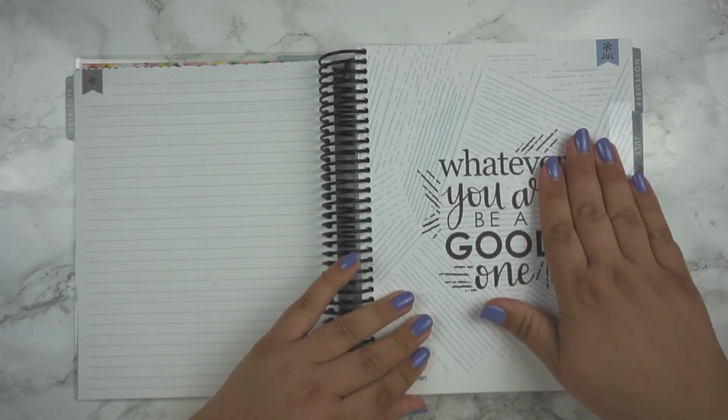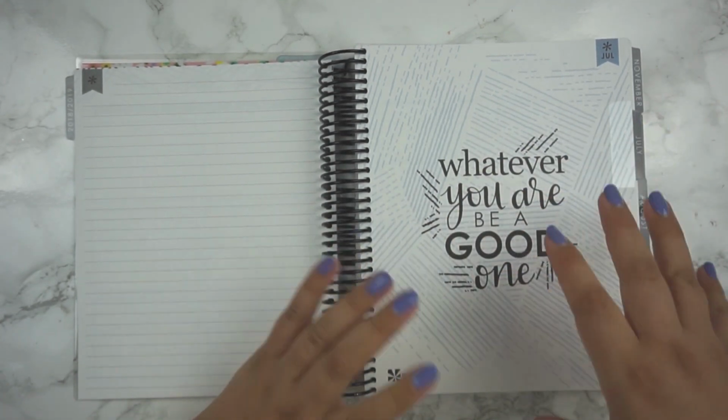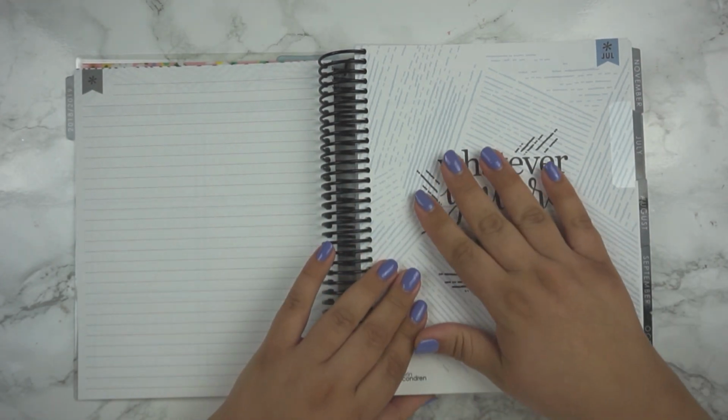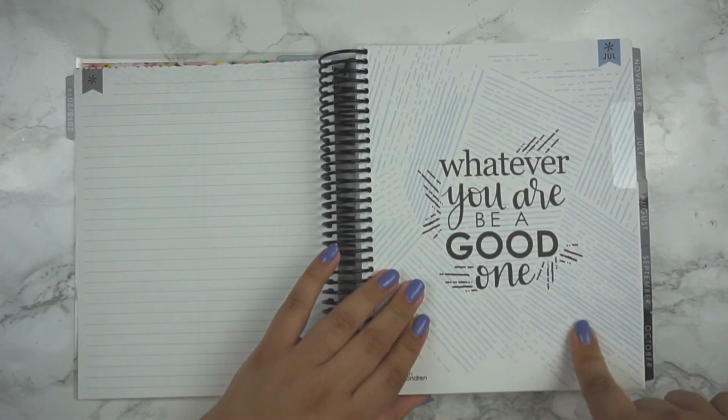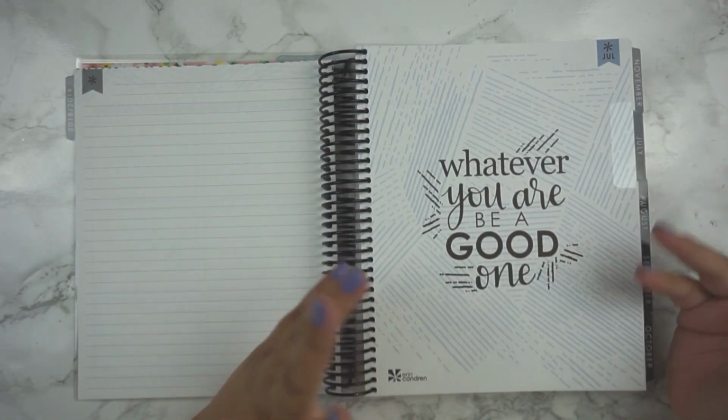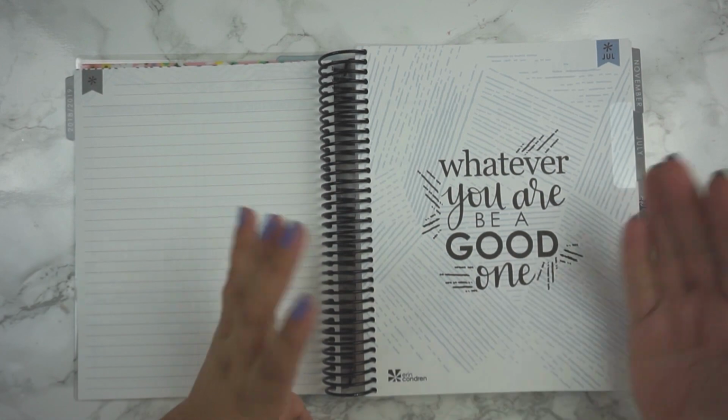I do love these pages. I just really like the creative aspect of this planner. I think the quotes are beautiful, and I really do enjoy these. I think they're calling it Woven Wonder a lot more than, say, the Painted Petals from this current year's planner.